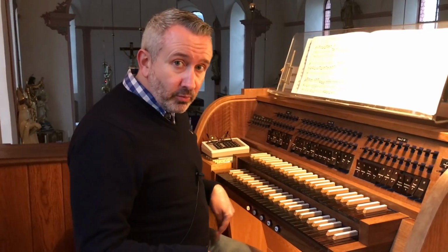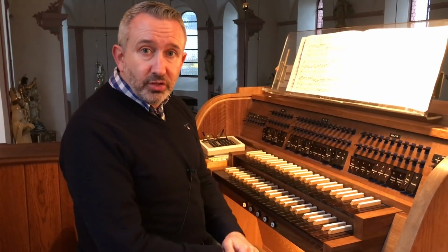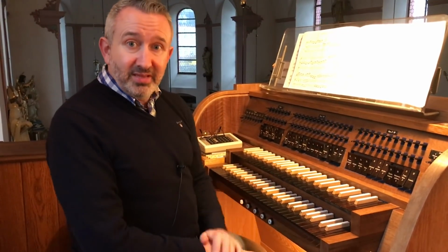So I think if Bach were playing on a modern organ today with modern shoes, he'd be using his toes and his heels as well. Don't forget, back then, he was the most modern visionary organist there was. So wouldn't he be the same today?